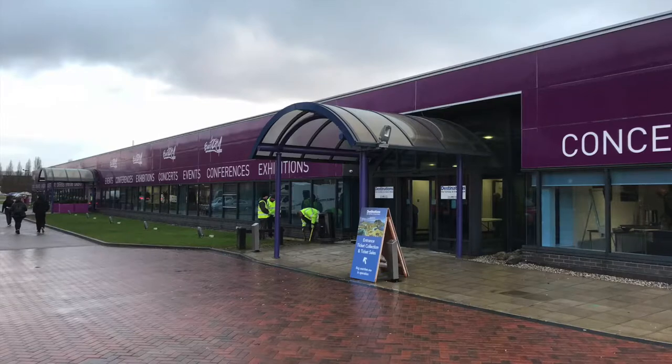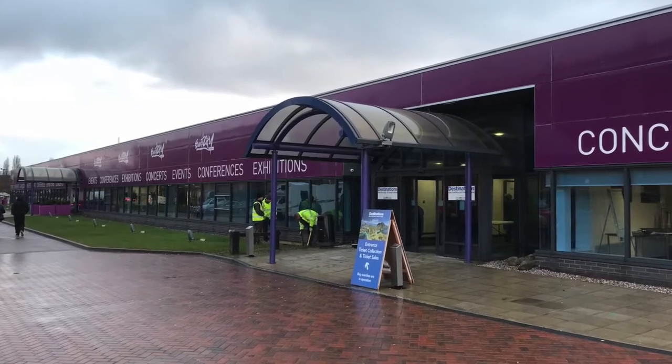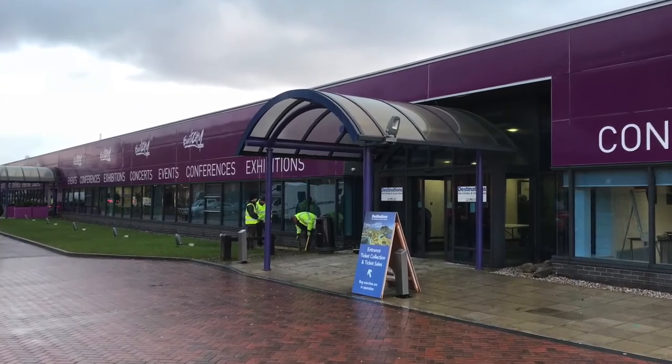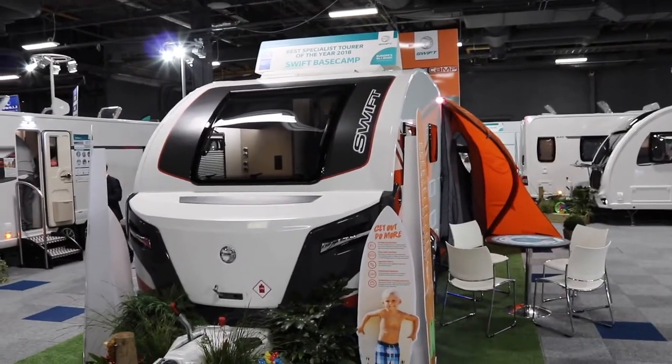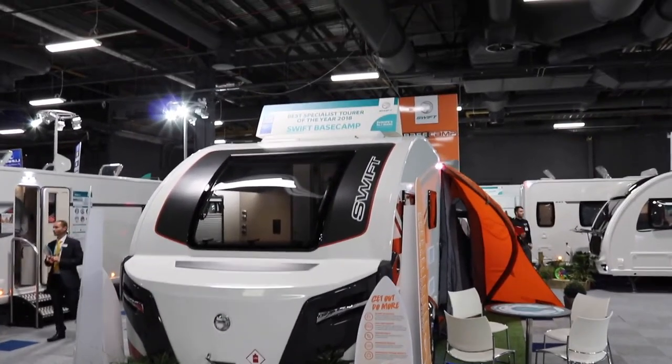It's Thursday the 18th of January 2018, and we've just headed off down to the Caravan and Motorhome show at Manchester, at the Events City. We've had a lovely day, we've had a quick look round, and these are just a couple of bits from our journey around there.